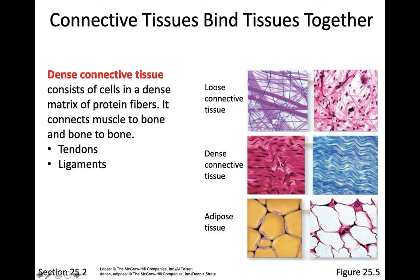They need to be very strong to take shock absorbing from running and things like that, to be able to bear lots of weight pushing down on them. So if you had a tendon made out of this loose connective tissue, it would probably snap. So dense connective tissue allows you to have a lot more force behind the movements that you do, because you have a lot more fibers to keep you from popping your tendons apart.